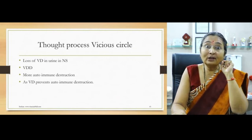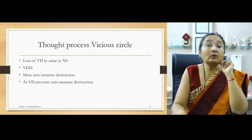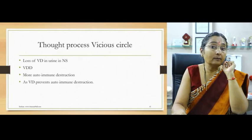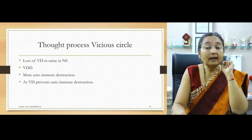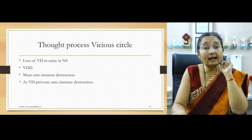And now the sixth thought process. As vitamin D is lost in nephrotic syndrome, there is vitamin D deficiency. Now there will be more autoimmune destruction and more vitamin D will be lost, and this again will lead to more autoimmune destruction, which means a vicious circle has formed and we really need to get out of it.